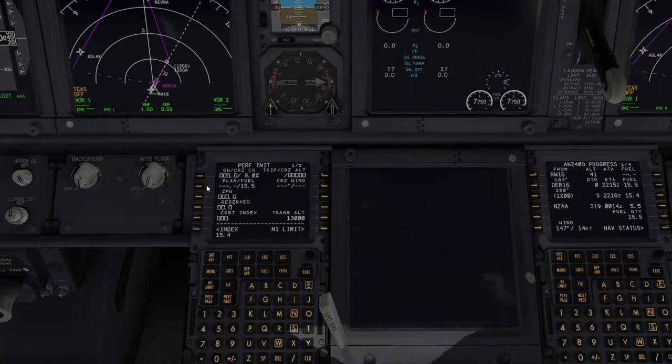15.4. Zero fuel weight. All you got to do is click the line select. Reserves. For this trip, reserve-wise, we're going to go with 8.4. That's alternate. And our reserve for the 45 minutes. So that gives us both numbers.